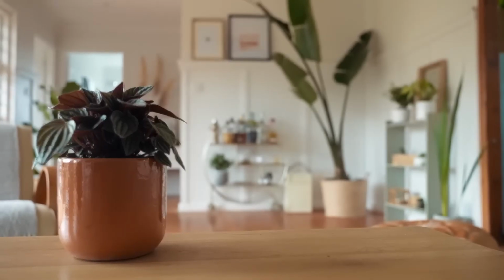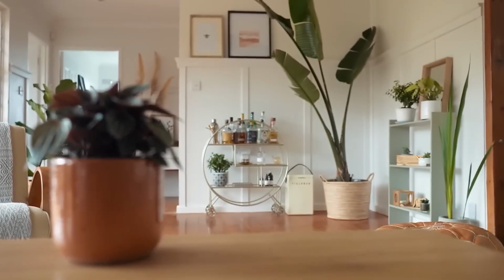I'm saying, imagine you have a console table in your entryway. You have that little coffee console table. You have your television stand. You have a shelf in your suite, in your bedroom, or even in your kitchen. Why not put some plant pots there, right? To bring more life to your space.